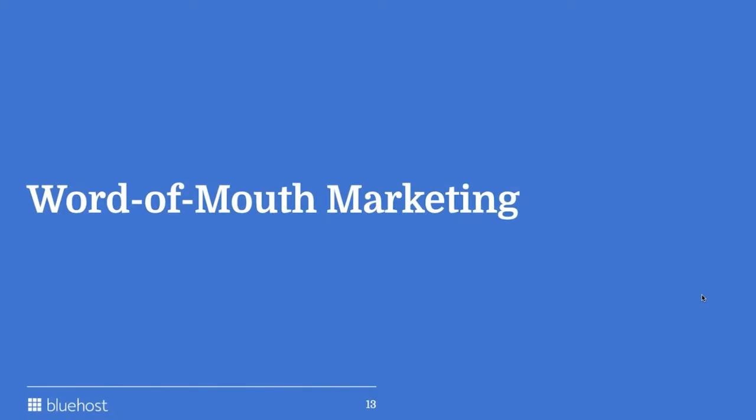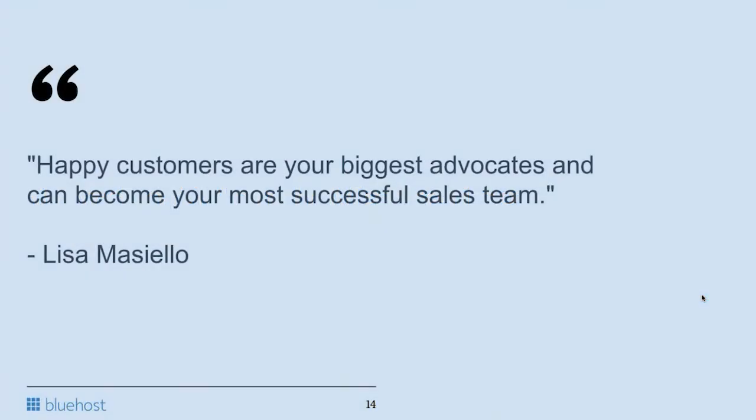So next, let's talk about word of mouth marketing. This is a huge one, and it's even bigger in today's society. And in reality, this is a really accurate quote: "Happy customers become your biggest advocate, and they're your most successful sales team." And I like to change this a little bit to say they're your most successful and most cost-effective sales team.